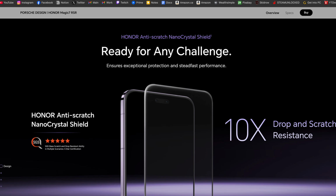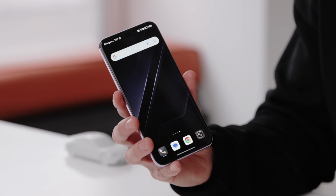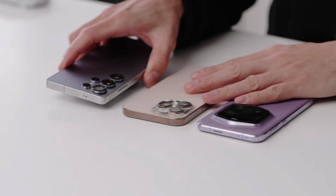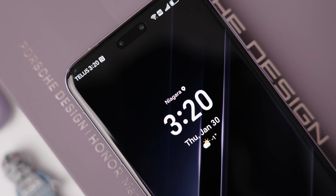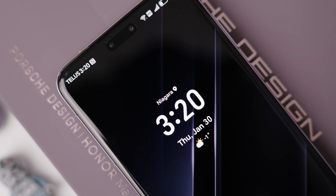What I actually really like is something Honor calls the anti-scratch nano crystal shield. Essentially, it just scratches less than a traditional phone. It does come with this little pre-installed screen protector, but if you look at, say, for example, the iPhone, the Samsung, I have scratched a lot of these phones just out of the box. Even though screens have gotten better at, say, not shattering, that in turn makes the displays softer, so more prone to scratches. If you're spending $2,000 on a device, the last thing that you need is a big gash on it. Just like your car, don't get it scratched. It's just that extra nice peace of mind for your device.